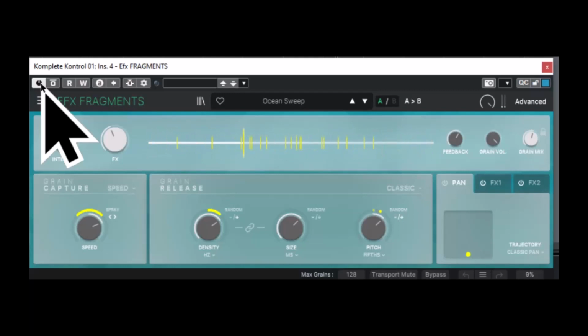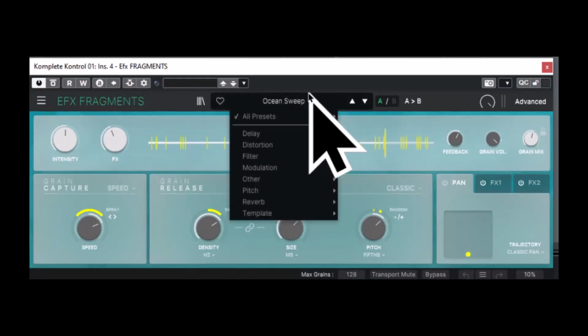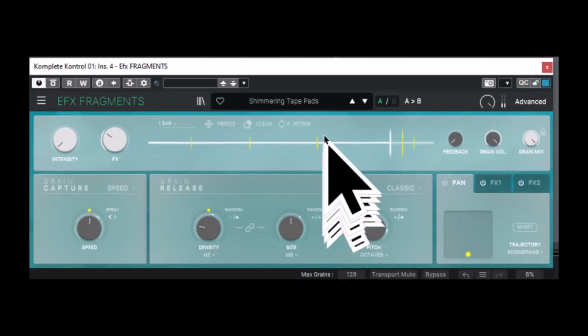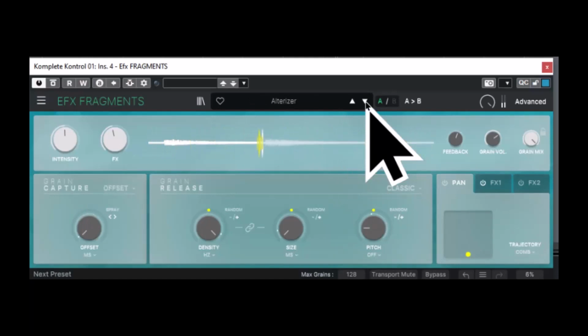So it's sort of granular, delay, reverby, echoey thing that it's doing. So it has a lot of presets. Let's just have a quick look. Divided into categories. Let's just try one or two. Well, that's pitch shifting it. That has turned the piano into a totally out of tune piano.